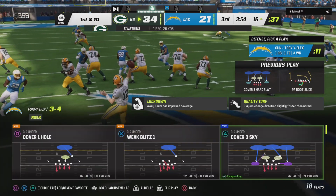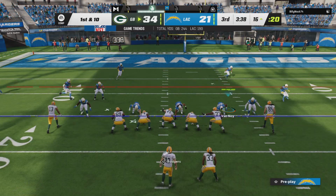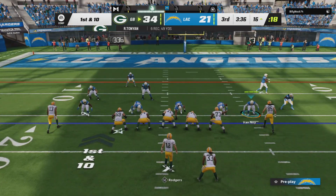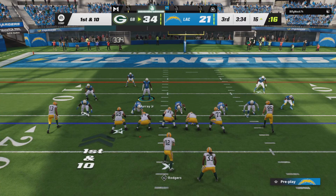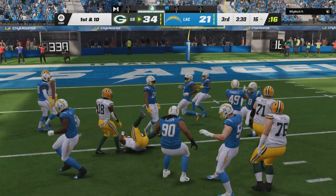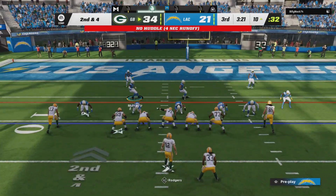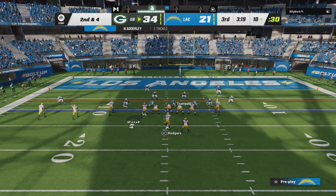I'll tell you what, a lot of those mid-range throws have been available because sometimes teams get too concerned about the deep ball and they leave too much space in front of them, and these guys have been taking advantage so far. From the shotgun, a give to Jones. And he'll get it here to the 10-yard line. 4 yards remain on second down, ball on the 10.